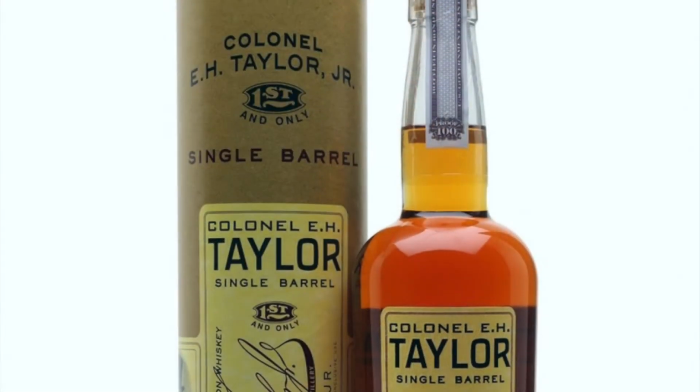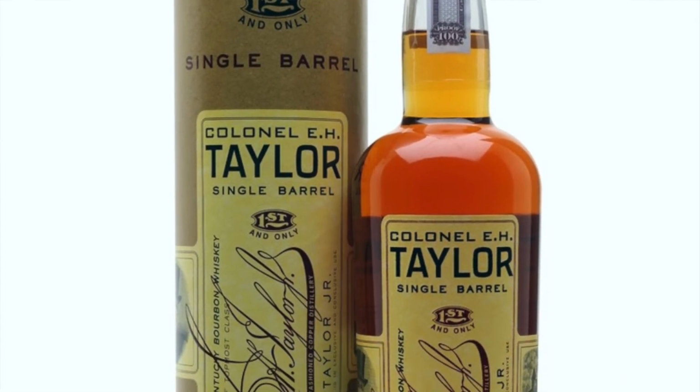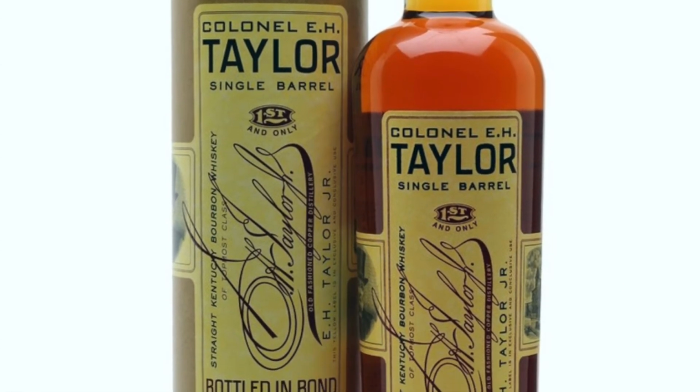So final thoughts here on the E.H. Taylor single barrel. This is a really delicious bourbon, y'all. Their small batch, which is a little more accessible, comes at a bit lower price, I think is also really solid. But this single barrel is definitely a step up. E.H. Taylor itself, most of the range is going to be difficult to get your hands on.